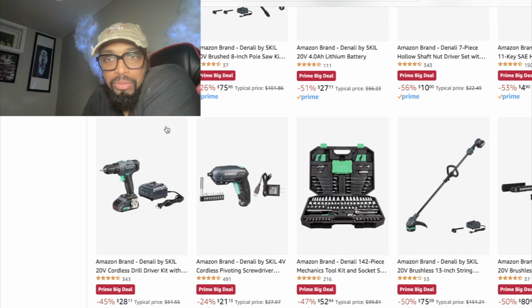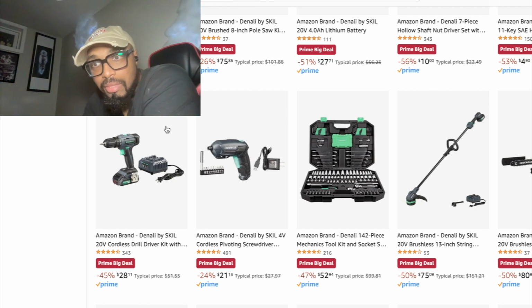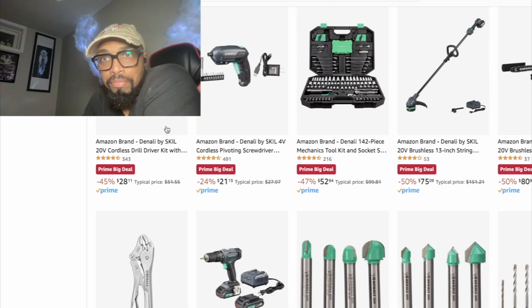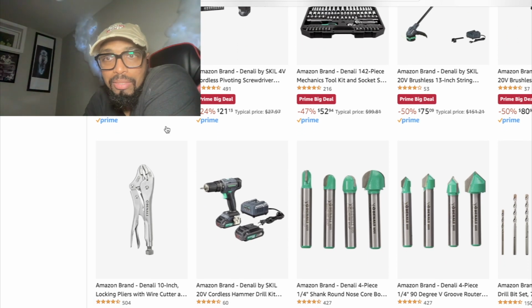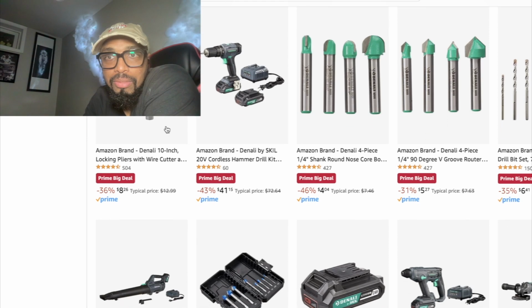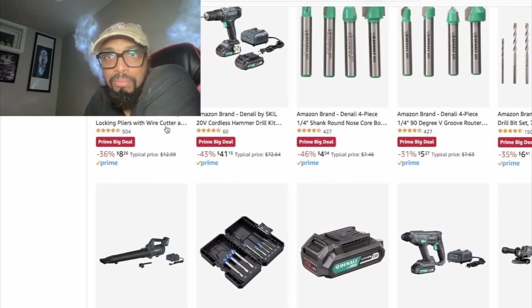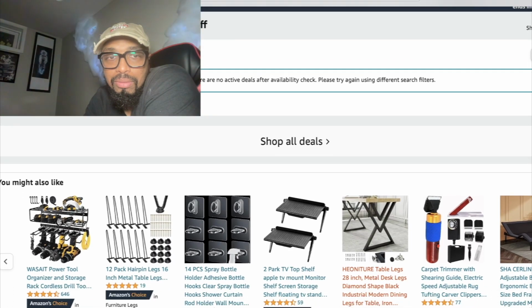All right, so we have a trimmer, $75. Amazon brand. Yeah, $75 for a trimmer seems normal price. Not too interested in that. Got router bits. Eh, what's on the second page of that?